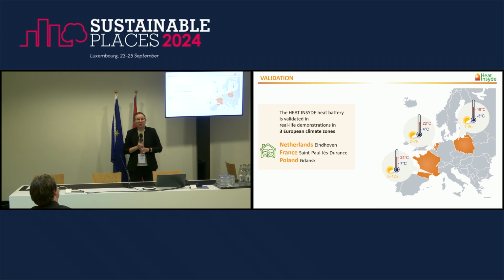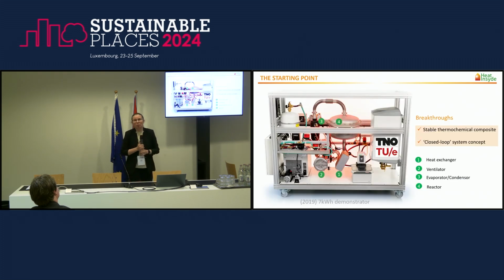So, we started the development of our heat battery, and we started the project in October of 2019, but we did not start from scratch. By that moment, TNO and the Technical University of Eindhoven had already done a bit of pre-development, and they developed the first demonstrator of the heat battery, which you can see in the picture. It is based on three basic components: we have a reactor, where the thermochemical reaction occurs; a condenser and evaporator, which can spray water or remove the water; a heat exchanger to extract the heat from the system; and a ventilator to distribute the heat.